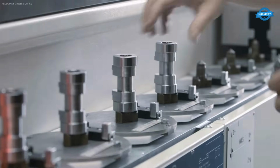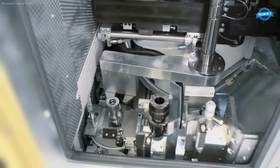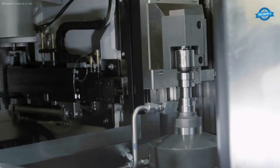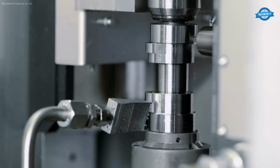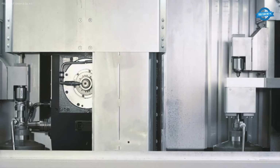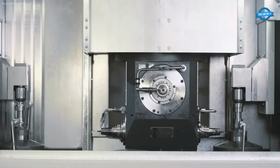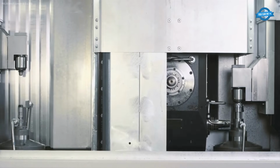A post-process gauge checks the bore's roundness and diameter to ensure tight tolerances are met, compensating for tool wear. The lobes are then stacked, using a dedicated handling system to avoid damage. Each lobe is marked with a DMC code for traceability due to the high part variety. With a machining time under 5 seconds per lobe, the FTC 180 delivers unmatched efficiency in camshaft production.